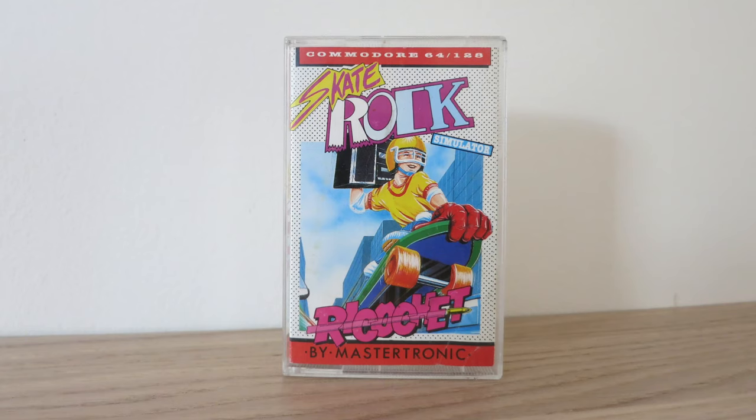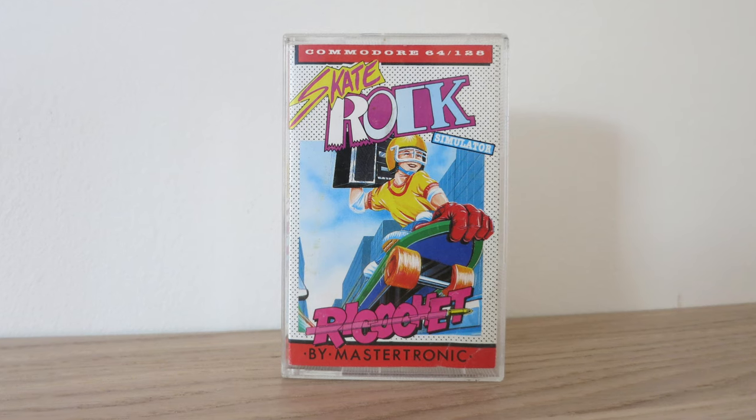So next up, we have, and this one makes me laugh, it's called Skate Rock Simulator. It's a young chap wearing gloves on a skateboard holding a Ghetto Blaster. Again, that's on the Ricochet label.